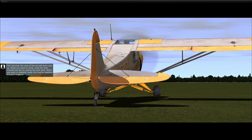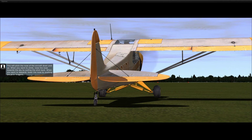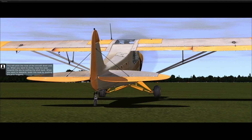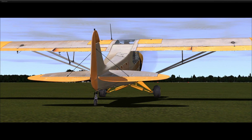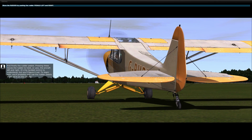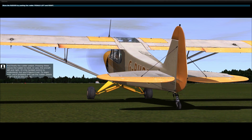Pitch. When you want to climb, raise the nose towards the sky. You can see by the presentation here, the stick is pulled back. When you want to descend, lower the nose by pushing the stick forward. Alternately, just reduce power. And finally, the rudder pedals.